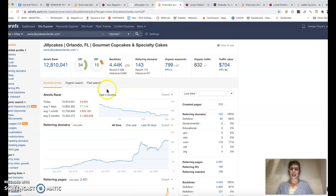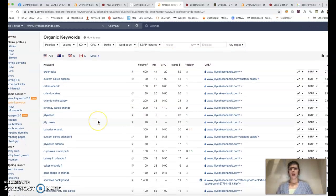And then to go into that, keywords are really important as well. What a keyword is, it's pretty much just a highly searched word in Google. So for instance, this Jelly Cakes Orlando, they are ranked number 1 whenever someone Googles Orlando Cakes. Orlando Cakes gets about 80 searches per month. So that's potentially 80 clients they're getting just from that one keyword, because they're ranked in the top position. And if someone sees the top position, they generally are going to click that one first.